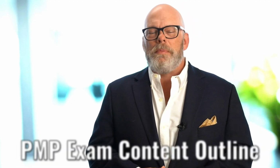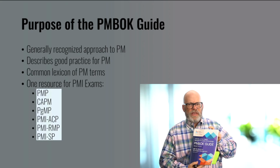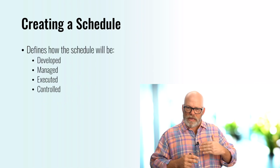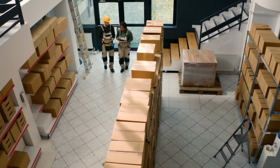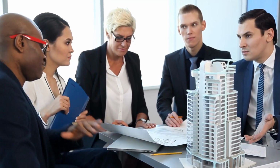pass the PMP. We're going to look at all components of the PMP exam content outline. We'll compare and contrast PMBOK 6 and PMBOK 7, which is just one of the many resources that the PMP exam is based on. In this course, we're going to talk about project integration management, about scope, our schedule and cost, quality. We'll need to know a lot about resource management, both human resources and physical resources. We'll talk about communications and risk, procurement, stakeholder engagement, and contracting.